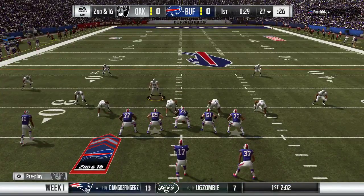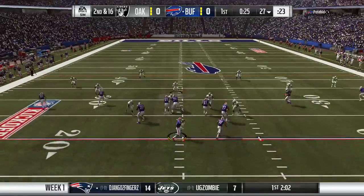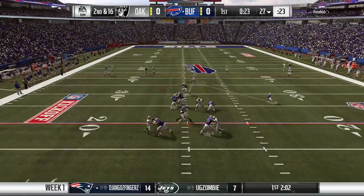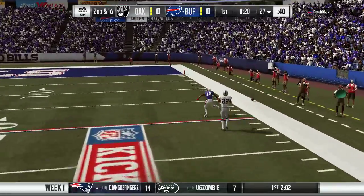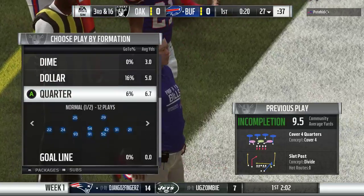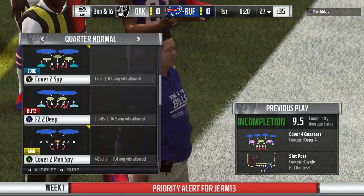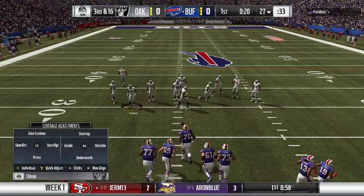Set. Green 39. Working out of the shotgun. Here's Allen. He's going to look deep down the field. And they went for a big play through the air on second down. Couldn't connect. Now it's third. Well, partner, I guess that answers the question about whether they're going to sit on it or not. It does. Now we'll see if they try that again.